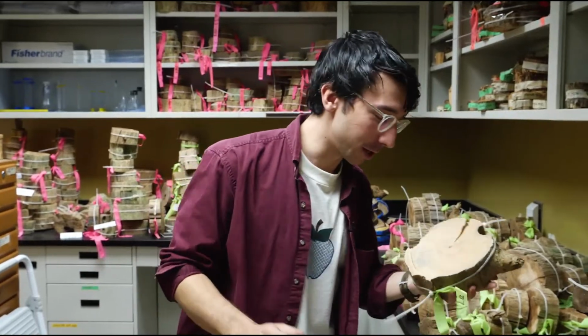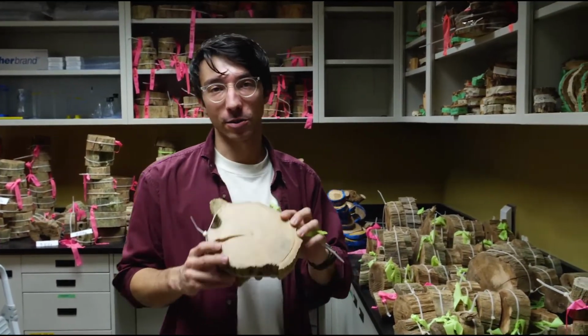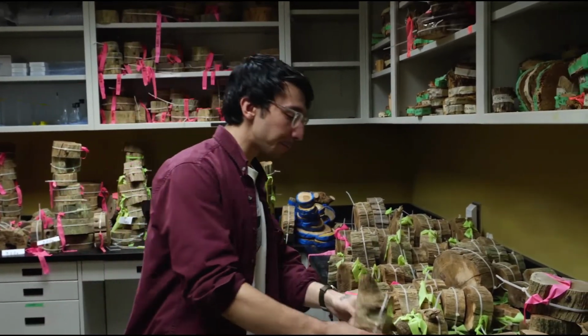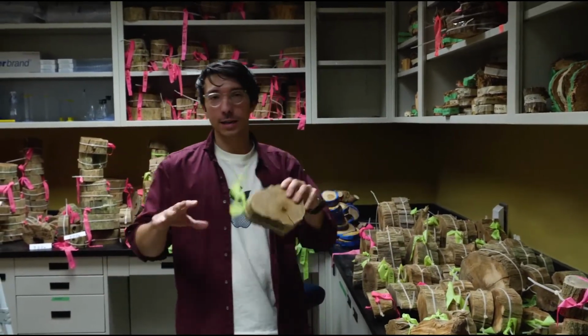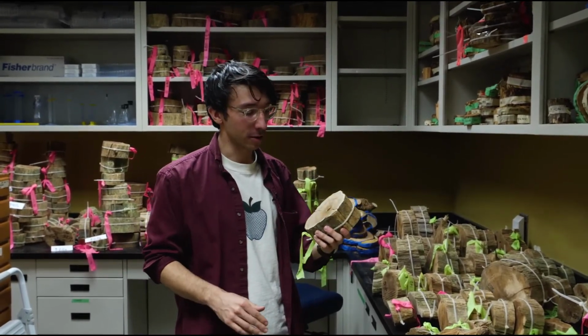So we have a few different types of sample types, but these are cedar trees, which is the oldest type of tree in Eastern North America. They could live over 1,000 years. That's pretty rare. None of ours are quite that old, but what we do here is we go to a lake and we dive underwater, get the trees that are underwater, and we're able to pull them out.